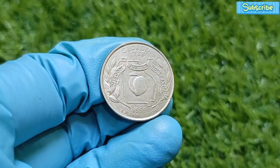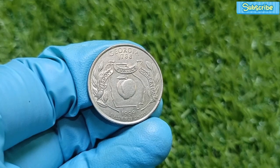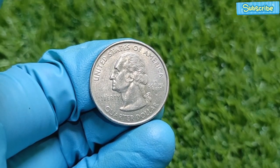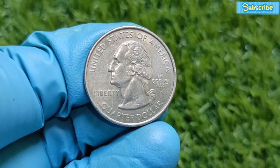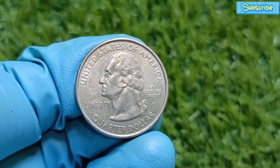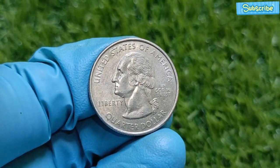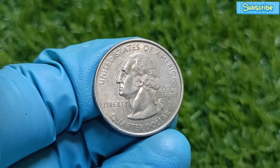The 1788 Georgia quarter, mintage and composition. Mint marks. Philadelphia. No mint mark, 562,052,000. Denver D, 596,810,688. San Francisco S. Only proof coins, 3,262,948. Composition. Outer layer 75% copper, 25% nickel.